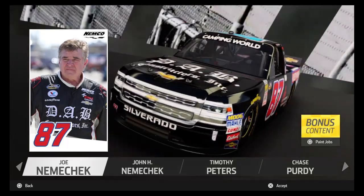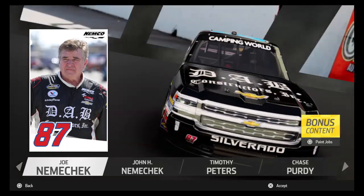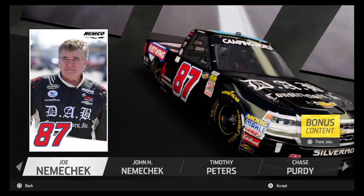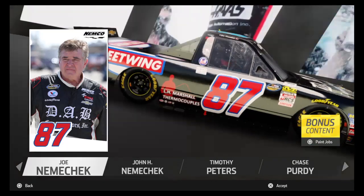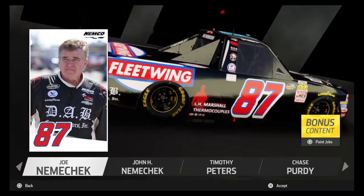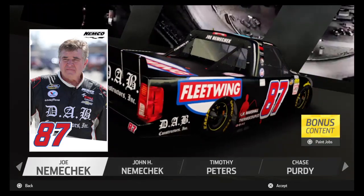They looked good and raced aggressive. That's typical. Good to see it from that. I actually had fun racing against them when I had the chance to, but then cars decided to get loose, and there they go.